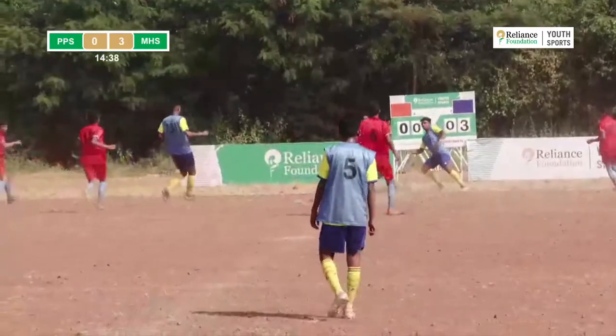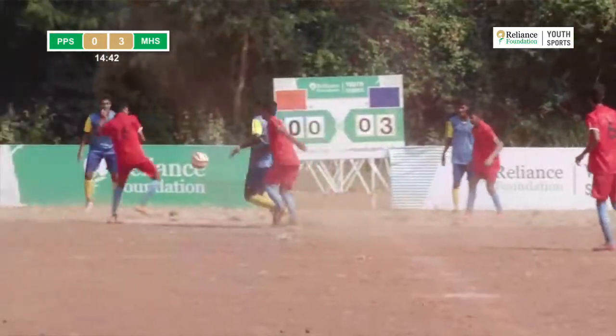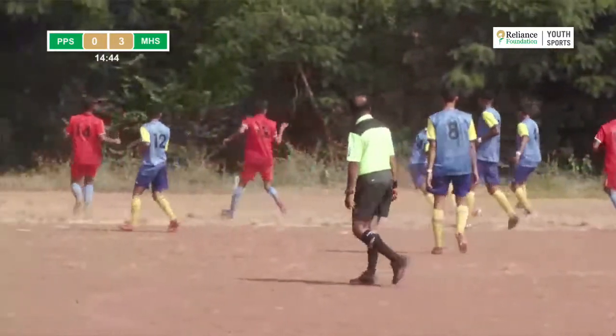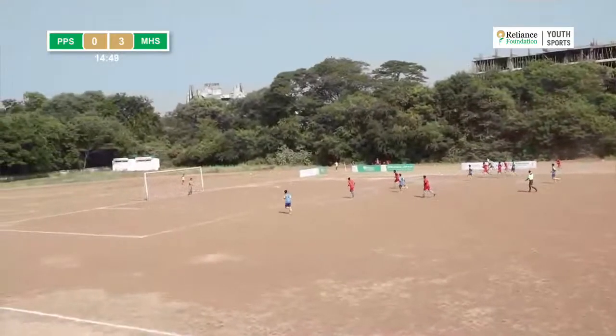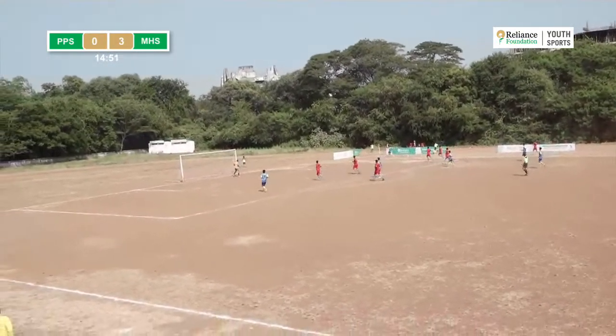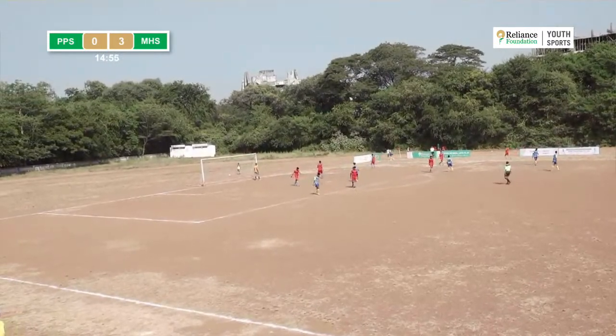As you can see, the difference between the lob balls utilized by Maharashtra High School and that of Panhala is simply that Maharashtra High School are aiming towards their player. Panhala's is just a shot taken towards the goal. And you can see Maharashtra High School building something out of nothing. He's through on goal. He's trying to get the ball inside. He tries, but he doesn't do much out of it and it goes back for a goal kick.